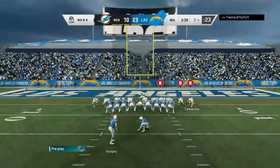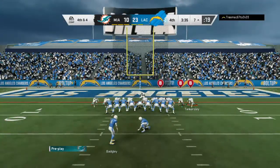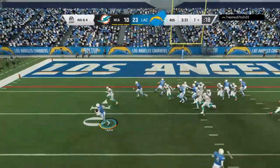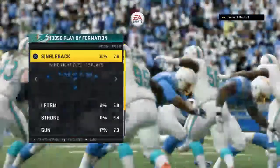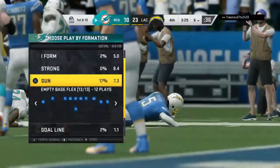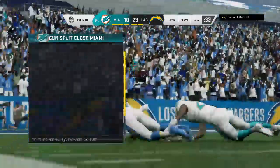Here's Badgley now for the Charger field goal. This just a 24-yard attempt. And the holder's going to keep it. He's going to try to run for it. They're not going to get it. They try to move the chains with a surprise, but it's a turnover on downs. They pass up the 3, fake it. It doesn't work. And it'll be a turnover on downs.